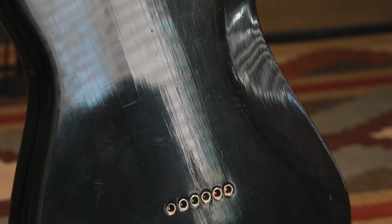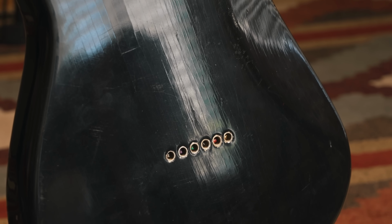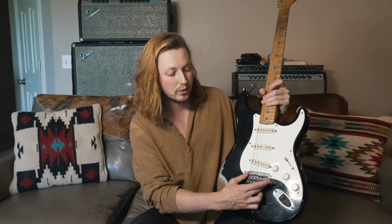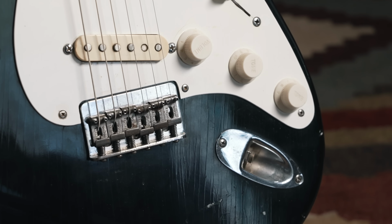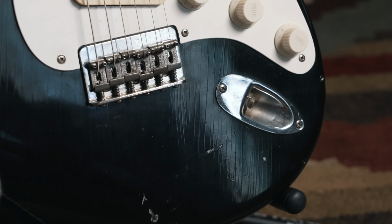The other unique feature about this guitar you'll see here on the back, that this is a hardtail Stratocaster. So the strings come through the body. There's no route for a tremolo system, and there's no tremolo bridge on this guitar, just like a Telecaster would have. So this was an option you could order from Fender. It was a little bit cheaper than the tremolo version.